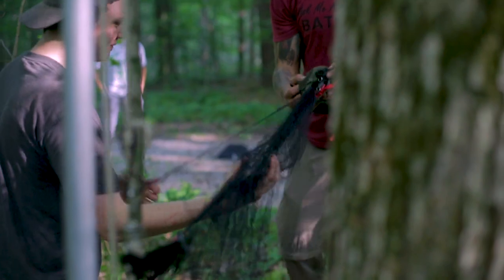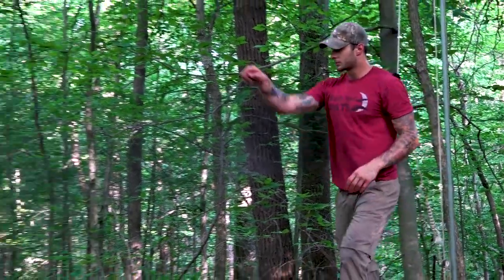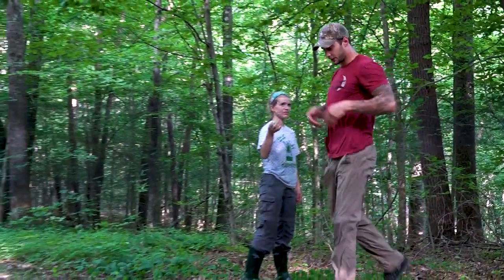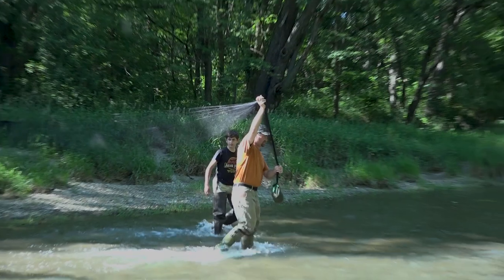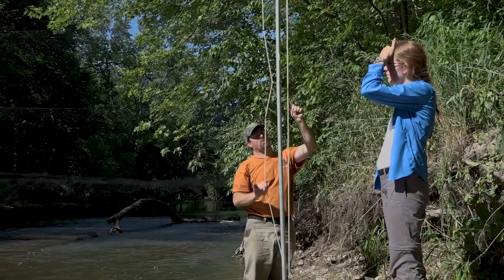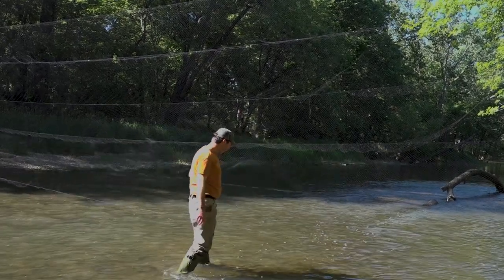Primarily when we're trying to catch the bats with these nets, we have to think like a bat. Where would bats go? And bats primarily forage down corridors. So they might be foraging down a road or down a creek. Streams and small rivers are excellent places to catch bats, and so we frequently put the nets across those rivers.